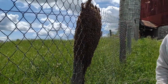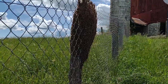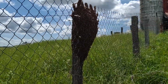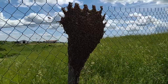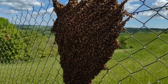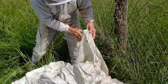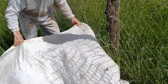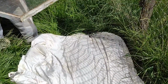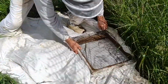Well, we got a big old swarm right on the fence post, like they like to do. Around here, get a good look at it. Alright, so the sheet goes down first. Grass is pretty high here. Okay, sheet is down. I think they like to crawl up rather than down, so it's kind of like that.